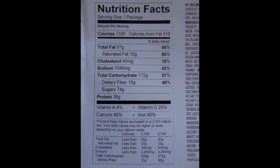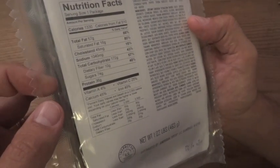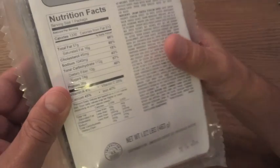This one has 1,330 calories, 88% of your total fat for the day. Not a heck of a lot of cholesterol, 43% of sodium, 57% of carbohydrates, and 40% of fiber for those that say that MREs only stop you up. This one apparently is one that might do the opposite.